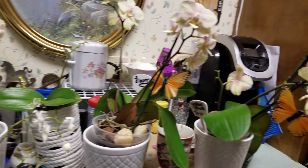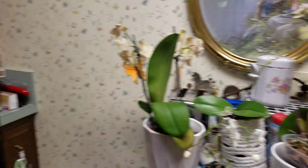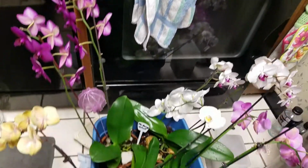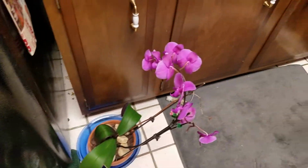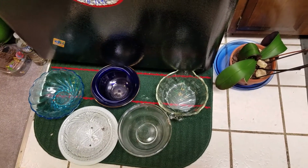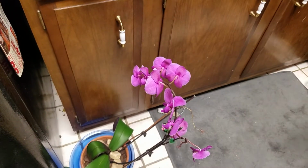They're everywhere. This is a tiny little kitchen. Tiny, tiny, tiny. So they're going to come out, go back into their bowls to drain. Those are from the thrift shop. And these other ones are going to go.